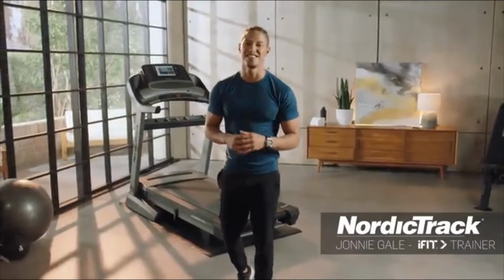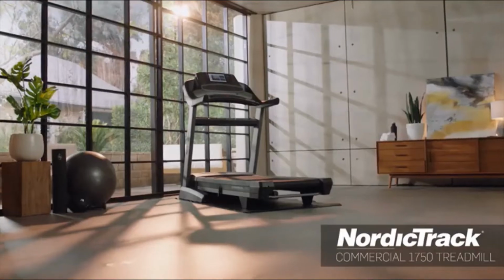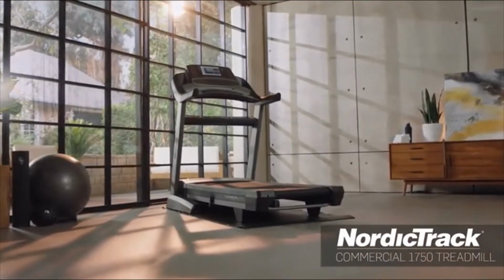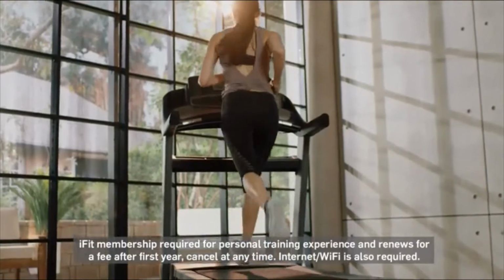When it comes to fitness, so much of it is about getting results. I'm here to show you why the Commercial 1750 is one of the very best treadmills on the market. Nordic Track includes a 1-year iFit membership with your purchase.